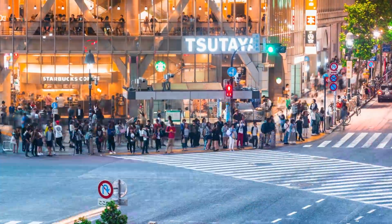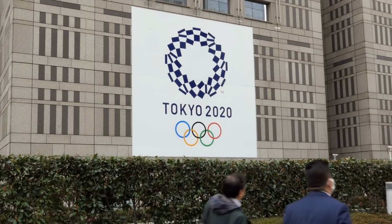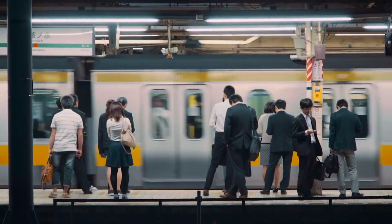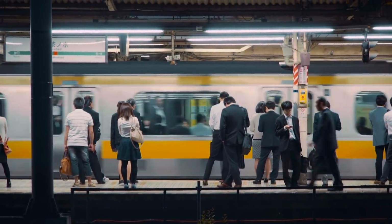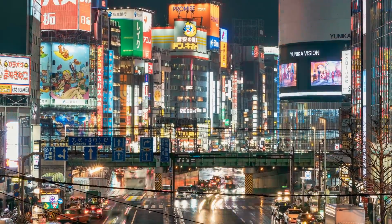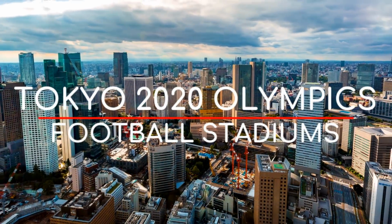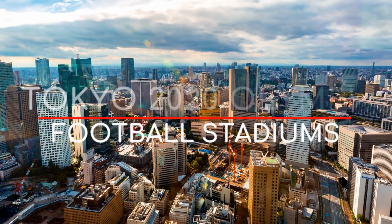While the Olympic Games are being held in Tokyo, 2 of the football stadiums are nowhere near Tokyo. The others are all within an hour's drive. Not that that's relevant, obviously there's no spectators allowed. So with that being said, here are the Tokyo 2020 Olympics football stadiums.